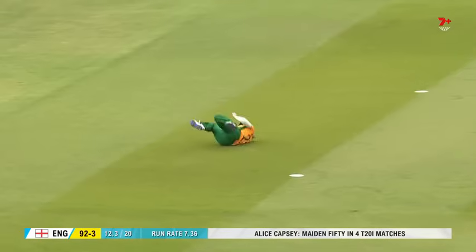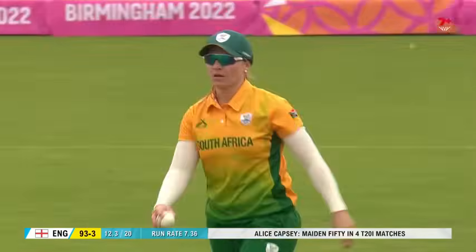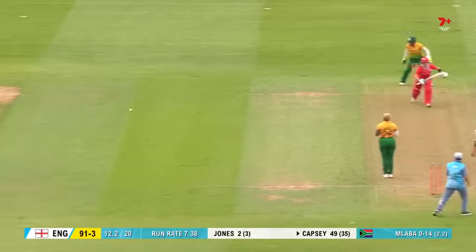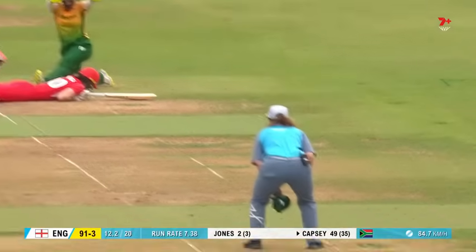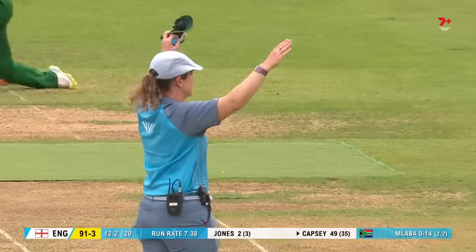Down. Good. Home mix out. Good. Oh, yeah. She wants the run. There's a risk in the run. Has she made it? Will this be her half century? They want to make her 100% sure.